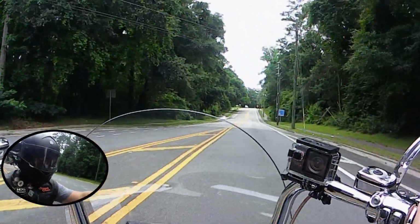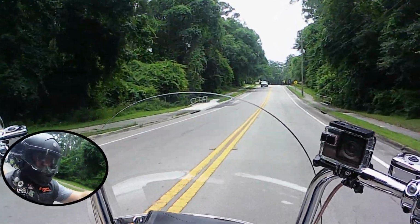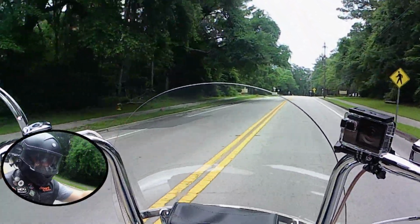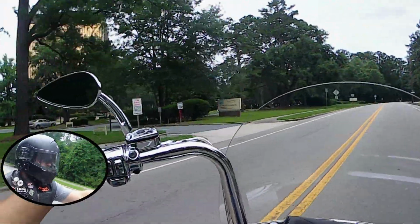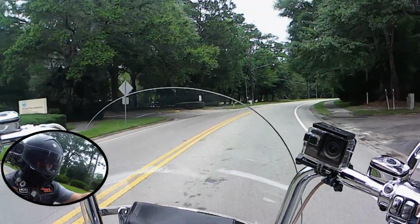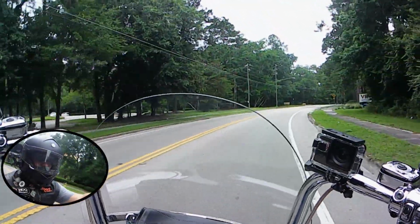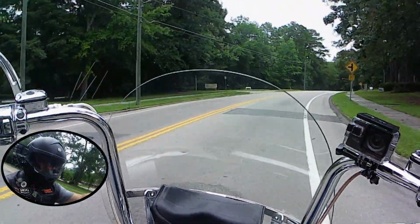CVO Softail Fat Boy with these massive ape hangers on it. And let me tell you what, I absolutely love them. I was definitely one of those people where before I was riding, and even up until I put a small set of hangers on my bike, I was one of those people who saw these and thought, how could those ever be comfortable? Who would ever want to ride like that? And the answer is me.